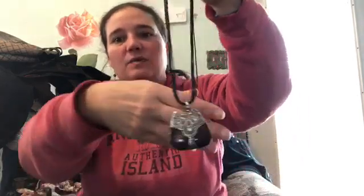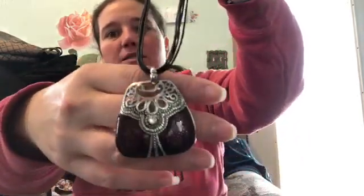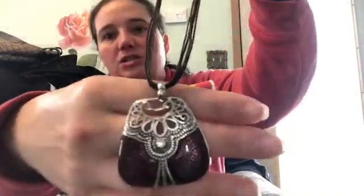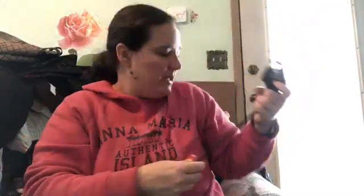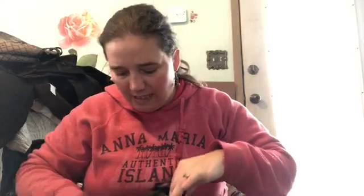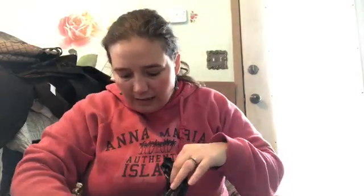This one is Brighton, and it's super pretty. They were asking $20, and I'd probably aim in the $15 to $25 range. Haven't sold a Brighton necklace in a while. I've got a couple Brighton bracelets listed for about $15, I think.